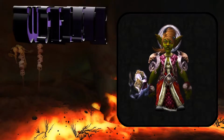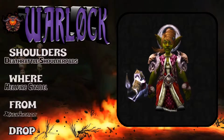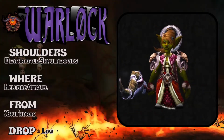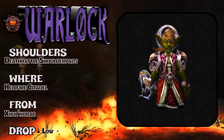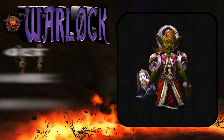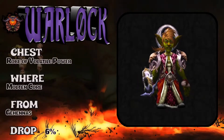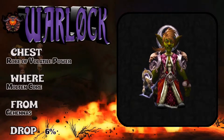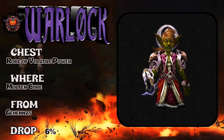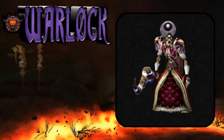Of course, set 3 comes after set 2, the shoulders. Death Rattle Shoulder Pads, Hellfire Citadel, a name I'm not even going to try to pronounce. Kind of a low drop rate. Now, the chest, I've always liked this particular robe from Vanilla. It drops out of Molten Core. It's got a low drop rate, but I always liked the look of it, but I never found anything to go with it until I put this little guard together.